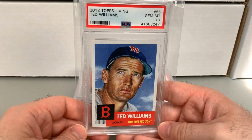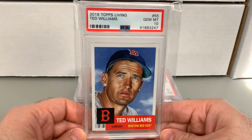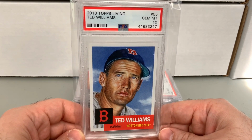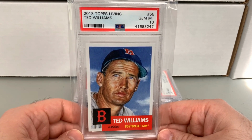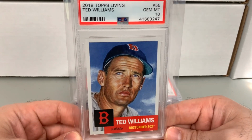So Topps Living Set has really not had much attention lately. And I personally am another one of those people. I just haven't purchased any. And I would like to. They're beautiful looking cards. I love the Hall of Famers. I like some of the guys that made real impacts on the game, and just players that I enjoy, and I would like to pick some more up.